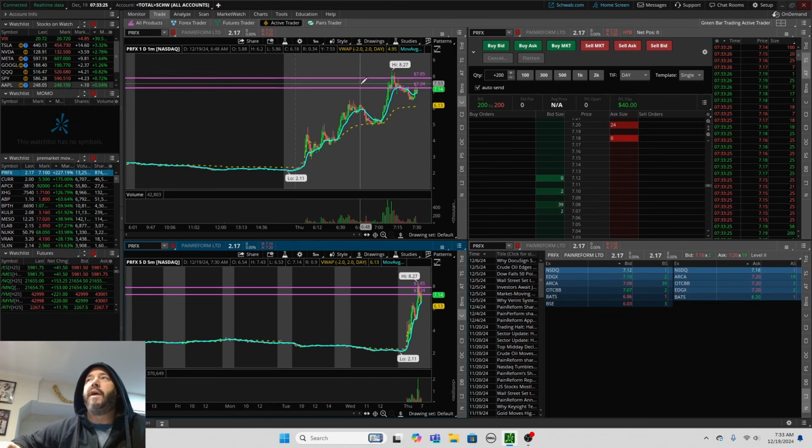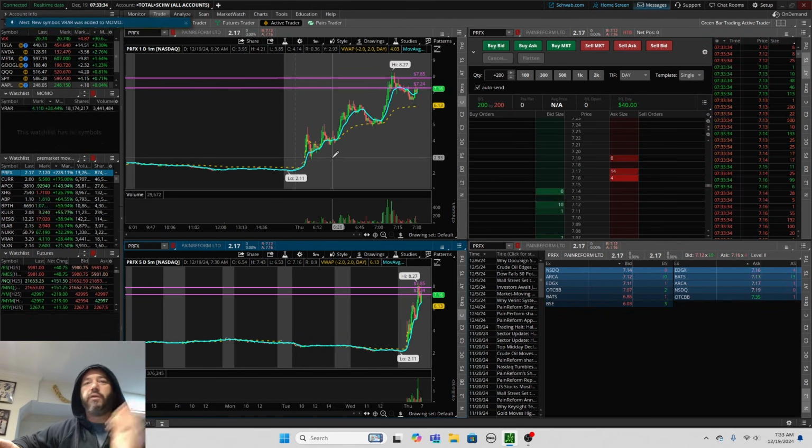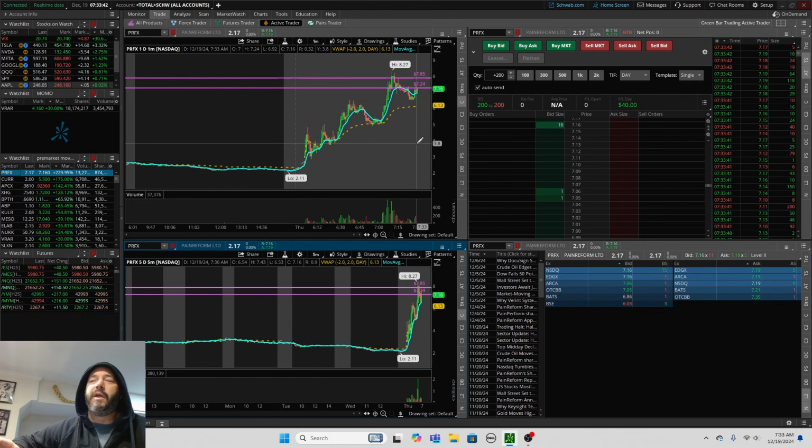Now, these purple lines up here, they were previous levels that I had already put out from another time trading this stock. I must have traded PRFX before. And these were some of those levels. And you can see it kind of hit these levels and then pulled on back. So it's good to have them on your chart from previous technical analysis.